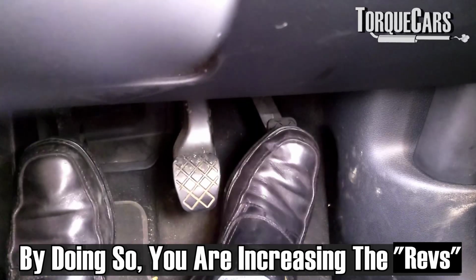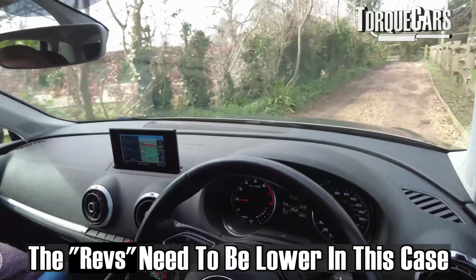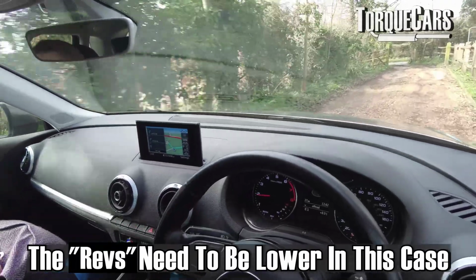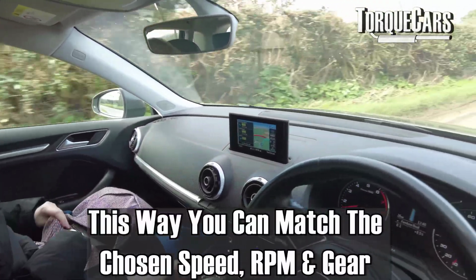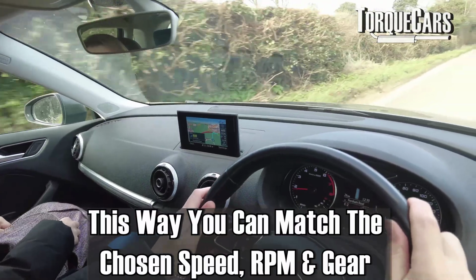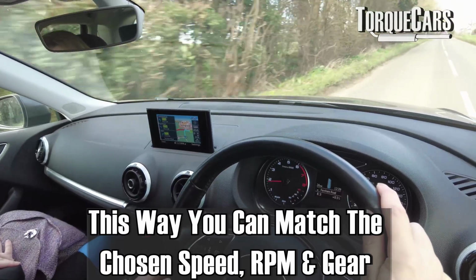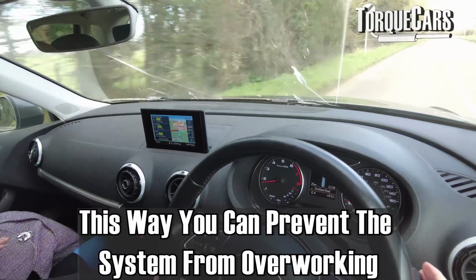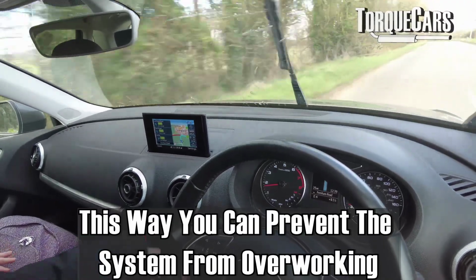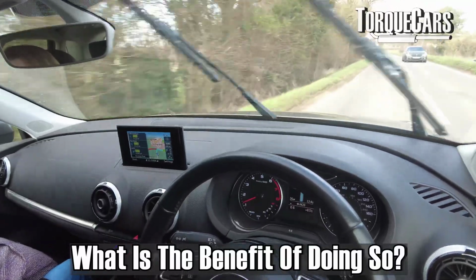So by blipping the throttle slightly when you change down a gear, you're increasing the revs. When you change up a gear, the revs are going to need to be lower when that gear engages. So by allowing a little bit of time for the engine revs to settle, you can again match the chosen speed and RPM and gear without having that crunching effect, or without overworking the synchro system within your car. So it promotes long life of your transmission and your car if you do this.